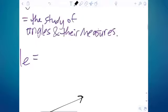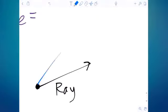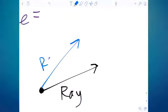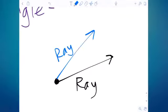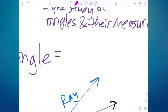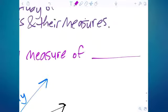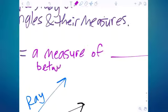If you take another ray, which if they're people, you might want to give them nicknames because then it gets confusing when you call both of them, hey, Ray, and they both turn. But in this case, we have another ray that shares a vertex. 2 rays that share a vertex form at least one angle. Okay, and the angle is going to be in between them. An angle is a measure of blank between 2 rays.